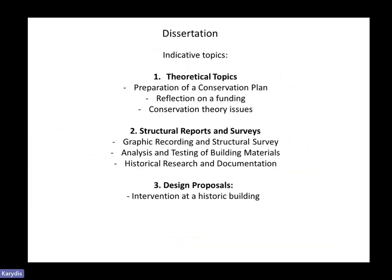I will move on to the final module in the program, which is the dissertation, which takes place typically in the summer term, and which gives our students the opportunity to explore an aspect of conservation of their own choice. And I'd like to emphasize the word choice here, because it is very common for dissertations to have the rigid form of a 15,000-word essay, but as the module specification shows, we've chosen a more flexible path, giving our students the opportunity to choose different dissertation formats depending on their interests.